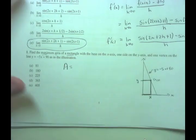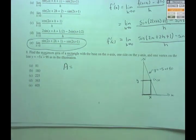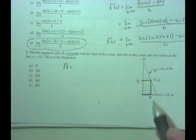Step 2, come up with the objective equation. The objective is to, in your life, being a Calculus 1 student, take a derivative of somebody, set him equal to 0, and solve. This is your life. Who do you want to take derivative of? What do we want to do? Maximize area. I need an area equation. That's the objective equation. What's the area of a box?